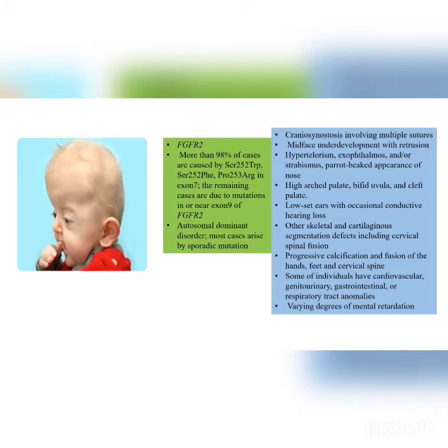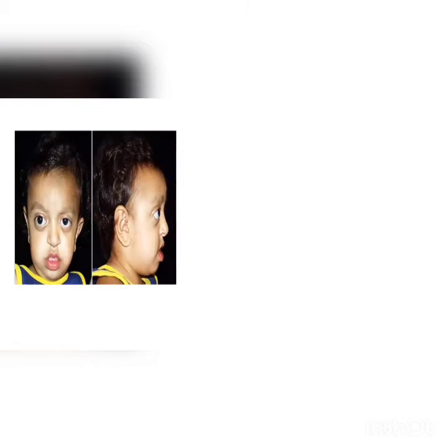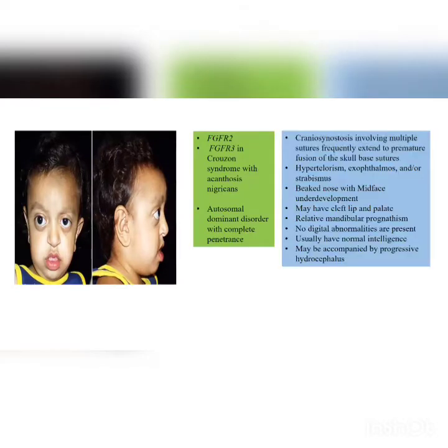Apart from that, other features can be there. Next slide. Basically, FGFR2 and 3 mutations are involved in Crouzon syndrome. FGFR3 basically causes Crouzon syndrome with acanthosis nigricans. Again, the inheritance is autosomal dominant. And craniosynostosis involves multiple sutures again.